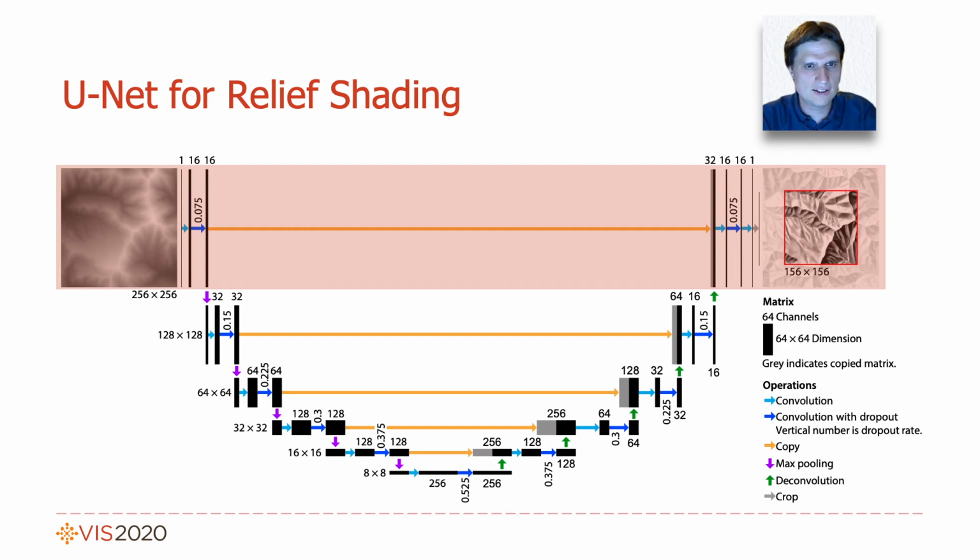In essence, the U-Net maps a tile of a digital elevation model to a shaded relief tile covering the same area. This is being carried out by a sequence of convolutional layers that gradually modulate the input image until the output image is obtained. In the final layer, a cropping operation is performed, effectively reducing the size of the tile for which the predictions have to be made.